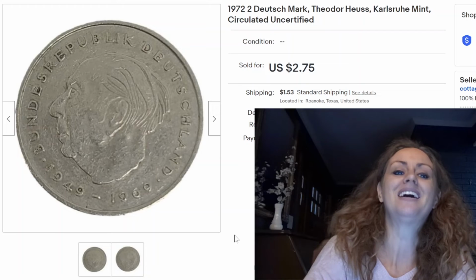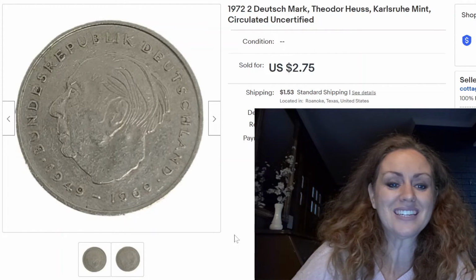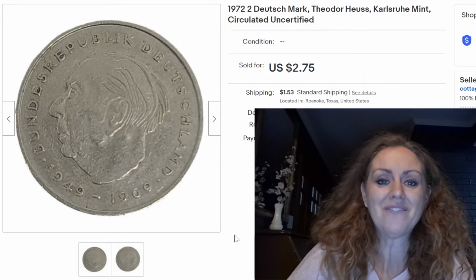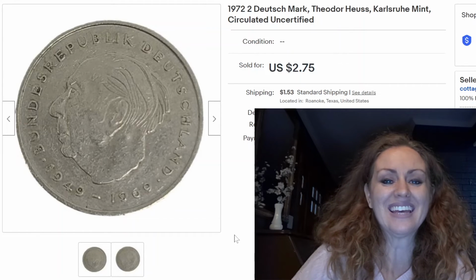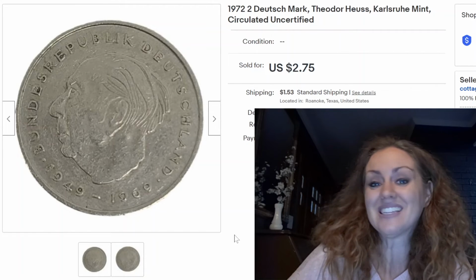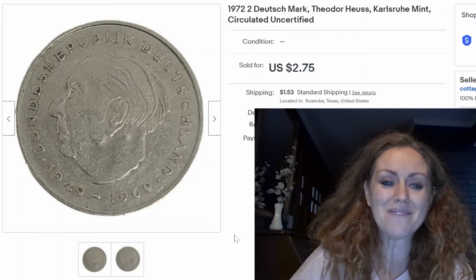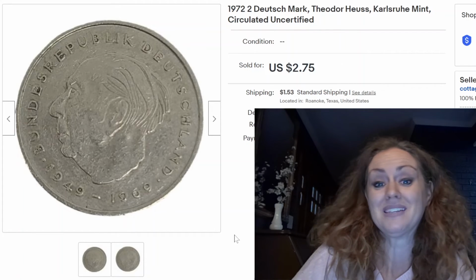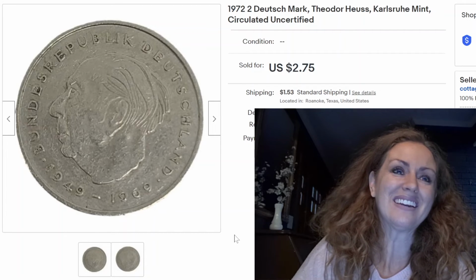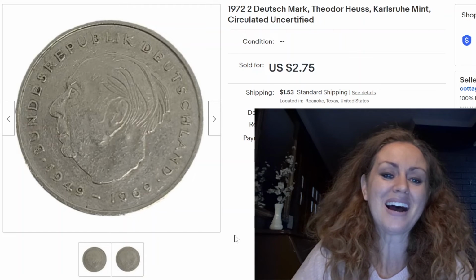Last up for this week is a 1972 2 Deutschmark, German money from pre-Euro days when they used marks. This one has a really cool story. My husband and I were in Germany for his 40th birthday a few years ago, and he bought a large lot of these Deutschmarks. The gentleman running the antique store didn't speak English and we don't speak German, but we had a really good time negotiating with him a bit on the price of the money. My husband did. I was not that brave.